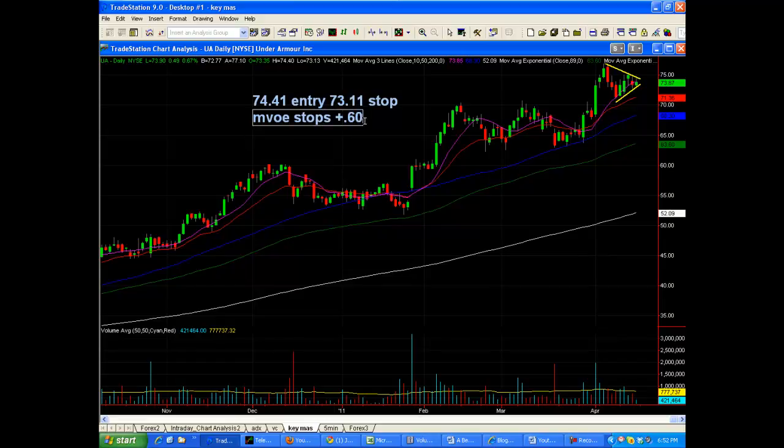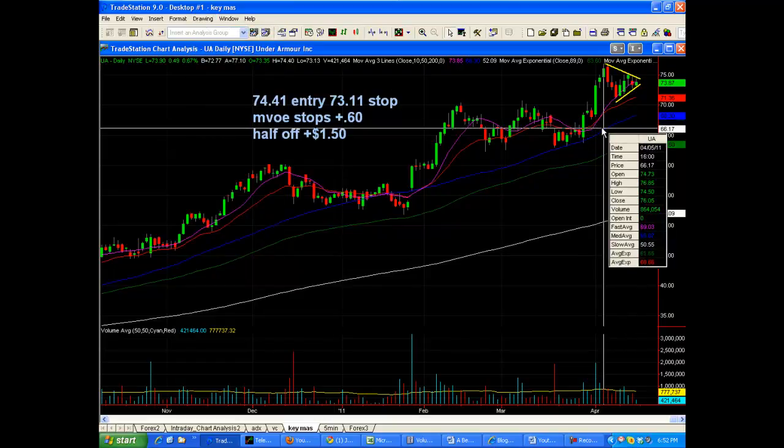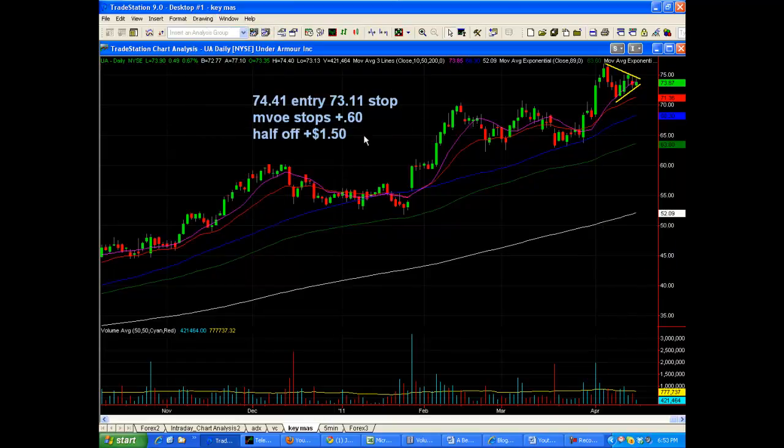And then I keep spelling move wrong. Wow, I'm not even doing it on purpose. Half off, half off plus $1.50. Okay, we're looking for new highs on this one for the rest, but we'll manage that as it sets up here. Okay, so that is Under Armour.